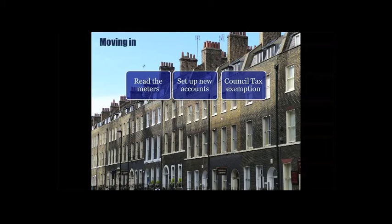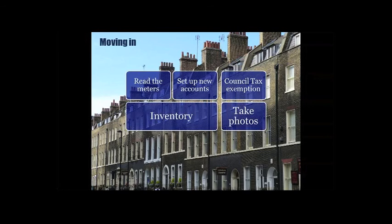It is important to carry out an inventory when moving in, which is a written record of items in the property and also the condition of the property itself. The inventory can be carried out by a third party, and you may be required to pay for this. As part of the inventory, it's useful to also take additional photos.